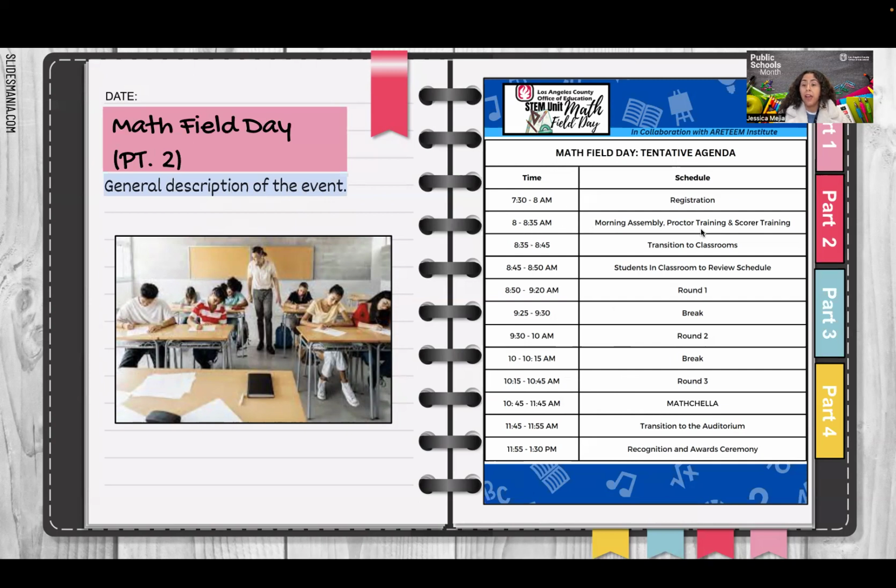Then we are going to head over to a morning assembly in the auditorium for our students from 8 to 8:35. During the morning assembly, we are going to be having the proctor training and the scorer training, which will be during the same time. Deb will be overseeing the proctor training, and the scorer training will be me and John overseeing. But the goal is to get us all acquainted with the work so that we can get started in the work.